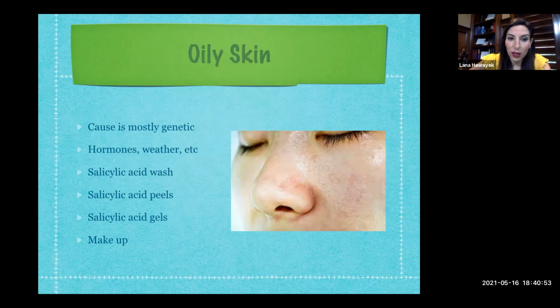So over the counter, what can we get to help with oily skin? Anything with salicylic acid, pretty much. So salicylic acid is basically aspirin in either a liquid form or a wash or a peel or a gel. So for example, Neutrogena makes one called the pink grapefruit wash. They also make a scrub, but I don't recommend scrubs, just the wash. It's about a 0.2% salicylic acid.